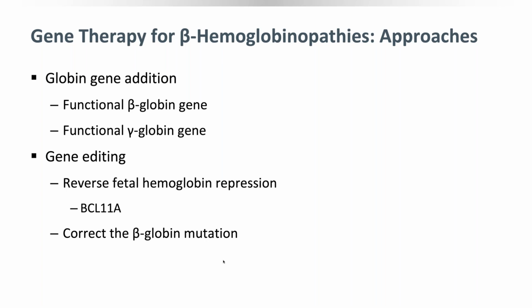One is to reduce or to reverse the fetal hemoglobin repression that occurs because BCL11A is expressed. That shuts off gamma globin expression, and that is what results in the switch from producing gamma during the fetal period to producing beta in the postnatal period. And so if you could switch off BCL11A, then you might allow fetal hemoglobin expression to continue, and you might have fetal hemoglobin being produced instead of beta globin chains, and that could correct the anemia and correct many of the problems that these individuals have, reduce transfusion requirement and improve anemia. The other gene editing approach is to actually correct the beta globin mutation, something that's far more complicated, I think, to do, but something that is being worked on as well.